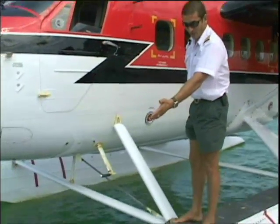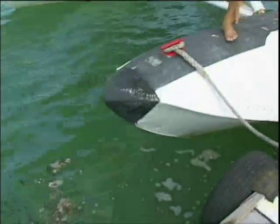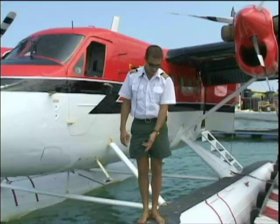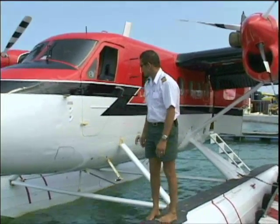Coming to the front, this is called a bollard. We use bollards on the floats to tie up. This is a night rope that we've left on the front here.